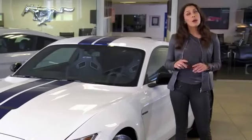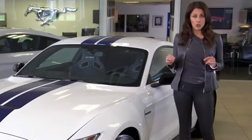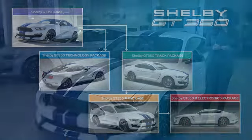Number two, the way you should order this car is quite different from how you normally would have ordered your Shelby GT500. This car comes in 5 separate distinct performance variants, which must be ordered independently. These 5 different flavors of performance will appeal to different customers who will use their GT350 in different ways.